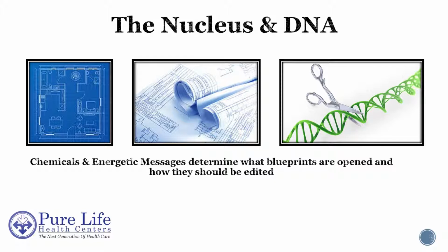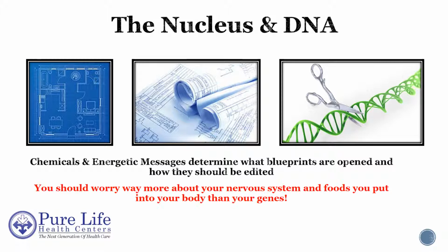So picture it this way. Your genes are your blueprints, but the chemicals that come in are kind of like the project managers that unroll the blueprints. Energetic messages from the nervous system are actually 100 times stronger than chemical messages. So really the energy is where it's at. But it can also be energy from a cell phone. So when you have radiation coming into you, that's going to trigger certain genes to be unrolled and certain blueprints to be made. So you should worry way more about your nervous system and the foods you put into your body rather than your genes.